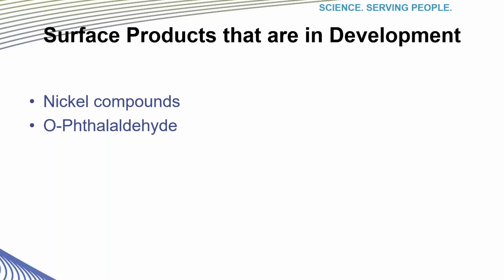Now we have some products that are in development. They're not too far off. They will be completed by the end of this year. We have one for nickel compounds and one for orthophthalaldehyde.